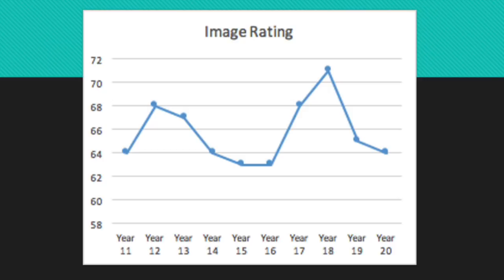Our image rating is a continuing work in process. At times, our company was in near range of meeting investors' expectations of that 20-point image rating. At one point, we were able to surpass investors' expectations in year 18.